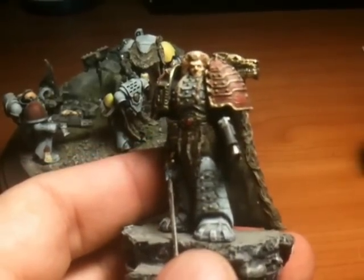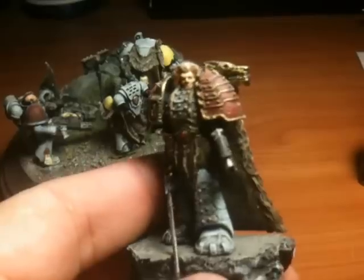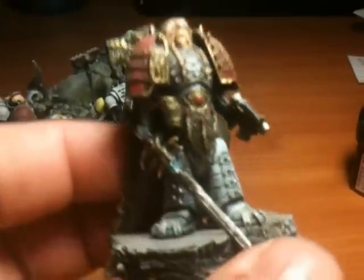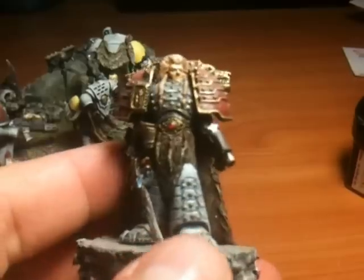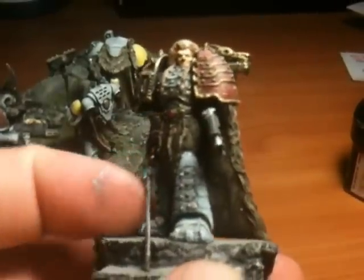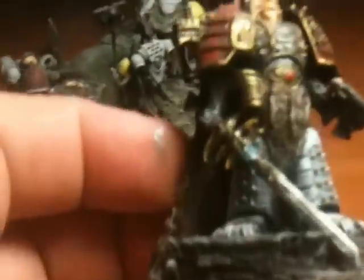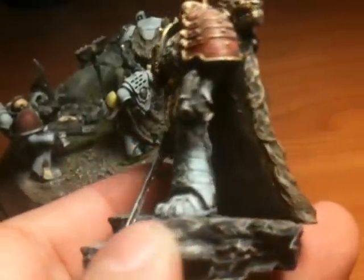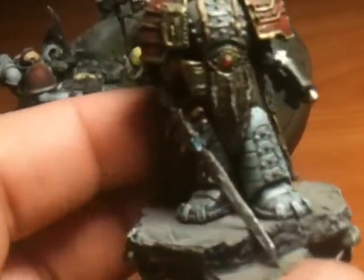There are rune priests, there are wolf priests, but it's a little hard to explain. He had a very interesting relationship with his brother Magnus the Red, the Cyclops of the Thousand Suns.